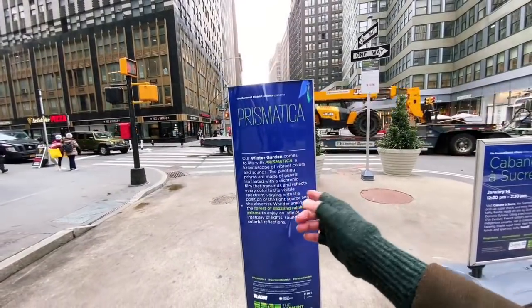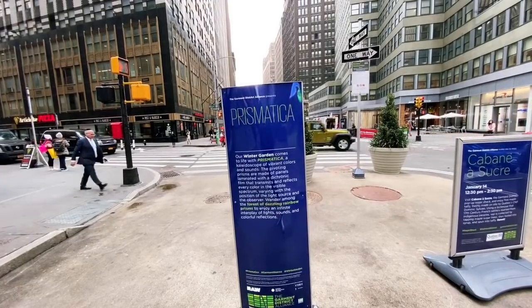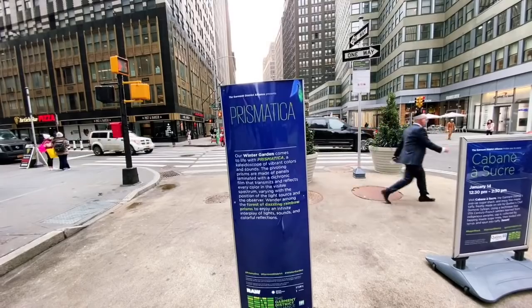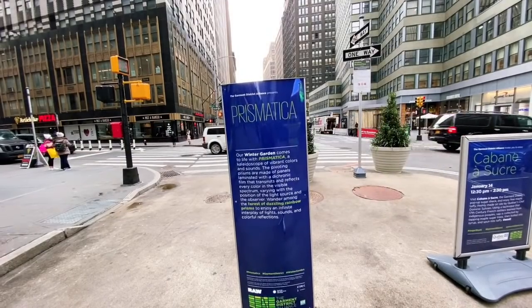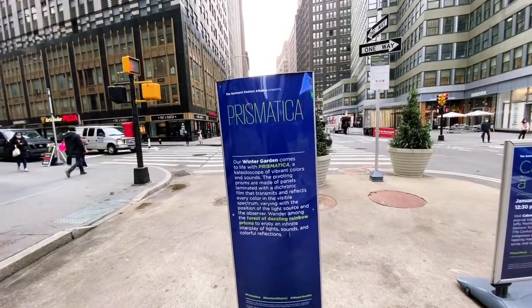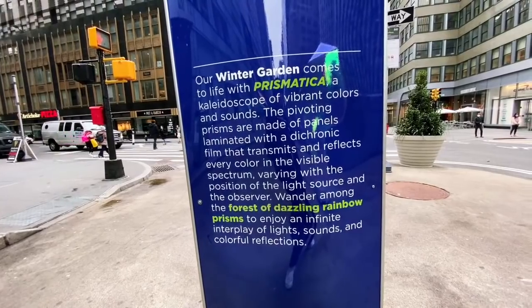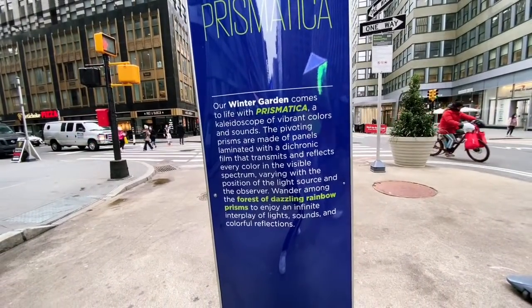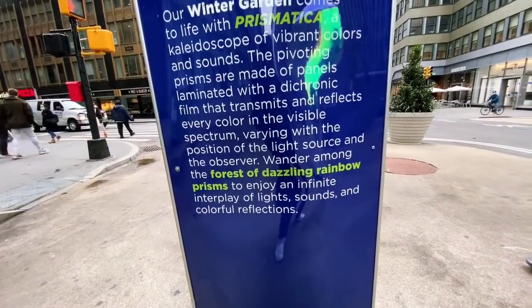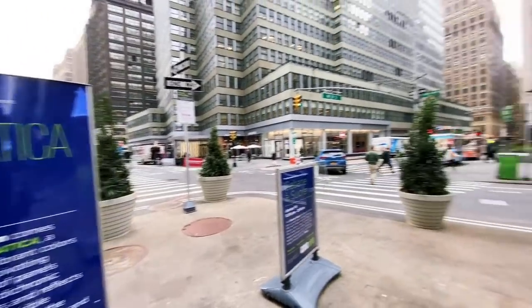Our winter garden comes to life with Prismatica, a kaleidoscope of vibrant colors and sounds and pivoting prisms made out of panels laminated with dichroic film that transmits and reflects every color in the visible spectrum, varying with positions of the light source and the observer. Wander among the forest of dazzling rainbow prisms to enjoy an infinite interplay of lights, sounds, and colorful reflections.